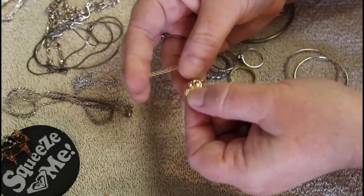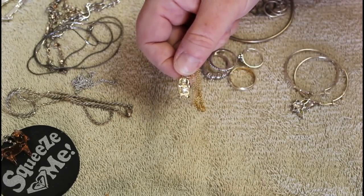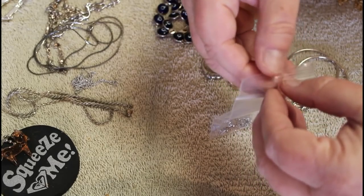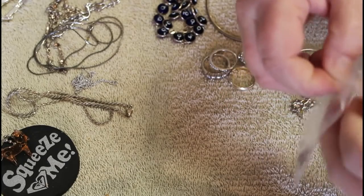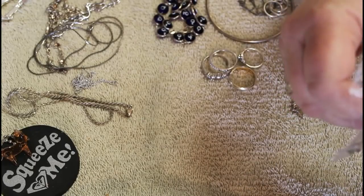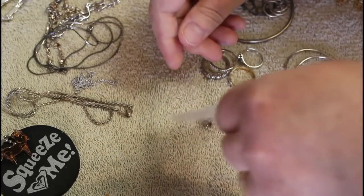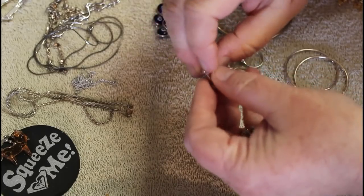Okay, we have this chain which doesn't say anything, but we have this cute little girl charm that says she's 10 karat, very lightweight, but says that that's 10 karat. Okay, and then we ended up with these three little guys over here. Let's see if I can get the bag open. Of course I can't get the bag open. And I ripped the bag. You know what? Let me get a scissor. We'll just cut it open. There we go. Okay, so we have this pair of earrings.